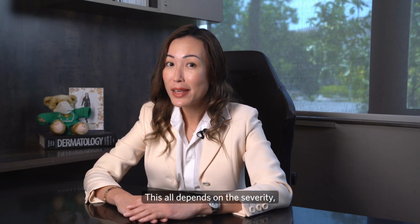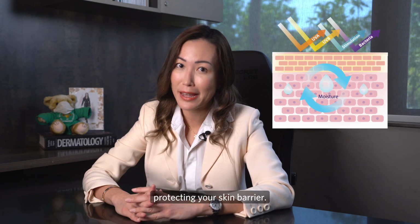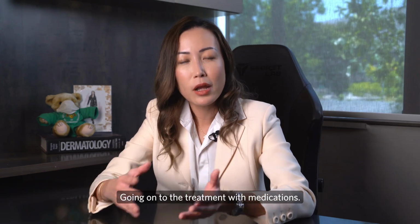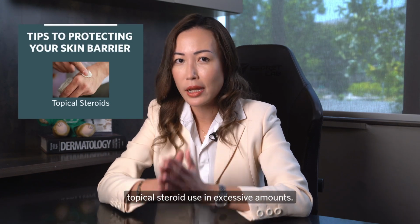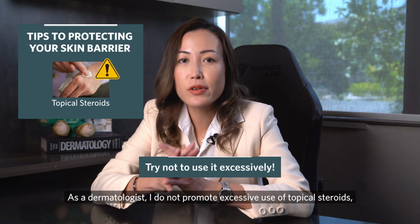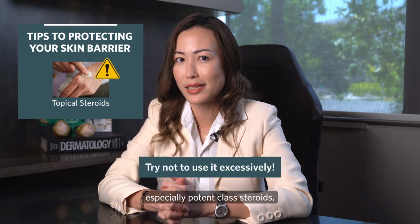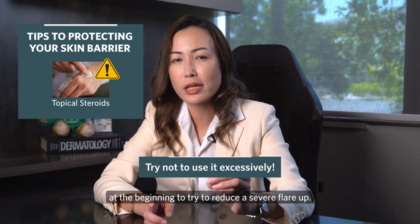Let's first talk about the prevention and treatment of eczema. This all depends on the severity, but important key foundational principles include protecting your skin barrier. Going on to the treatment with medications, there is controversy with regards to topical steroid use in excessive amounts. As a dermatologist, I do not promote excessive use of topical steroids, especially potent class steroids, but sometimes it may be necessary at the beginning to try to reduce a severe flare-up.